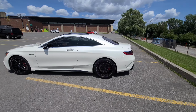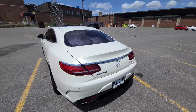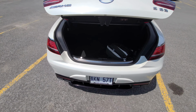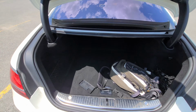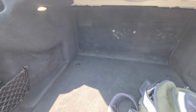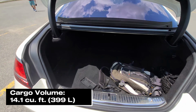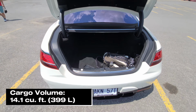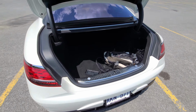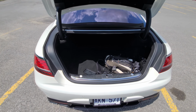But I mean, if you're going to be getting something so big as a coupe, you'd be expecting, especially with this size, that the trunk would be a little bit bigger. And you guys can see that we don't have much space, and I'll show you guys on the screen the size or the volume of the trunk. But given its size, at the end of the day, it's really not that large, and I have to say it's somewhat disappointing. I would say that this is dislike number 2.